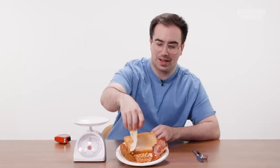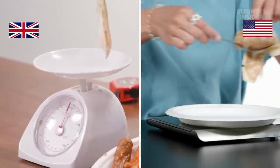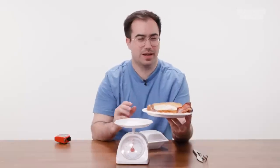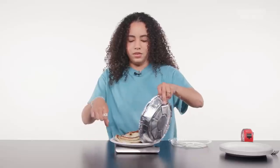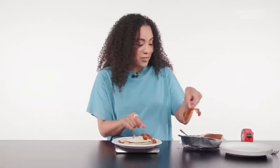Just over 5. Eggs don't always look quite as flat as this. It's two-dimensional. We'll weigh the whole plate and then deduct maybe like 10 grams for the weight of the paper plate. We're deducting a pancake. We cheated. Also 1 piece of bacon! So that entire breakfast plate comes out to 304 grams.